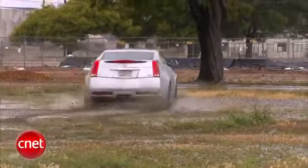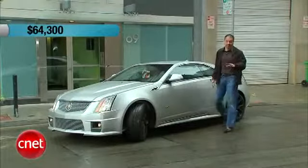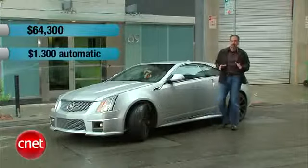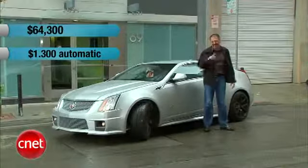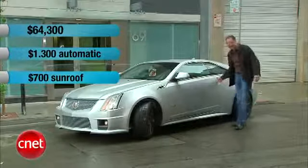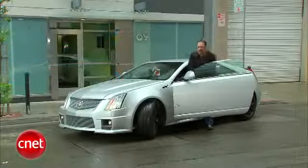Okay, let's price this little flying doorstop of a demon. $64,300 for a CTS-V Coupe. Options are few. It's mostly loaded. $1,300 for the automatic. Oh, plus your mileage goes down, so there's really a hidden cost there. You're not going to do that. And $700 for the sunroof that we don't need on a day like today. That said, it's actually a pretty good deal for a car that doesn't really make a lot of sense.